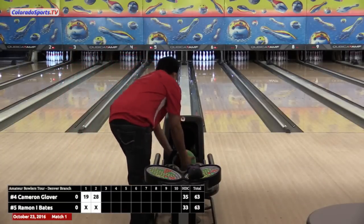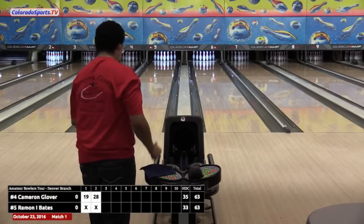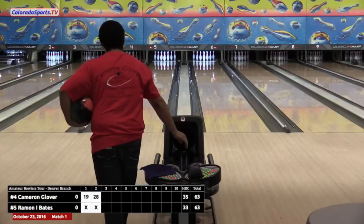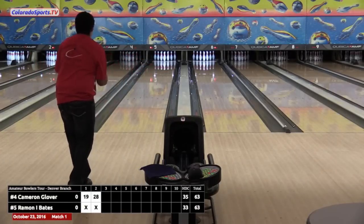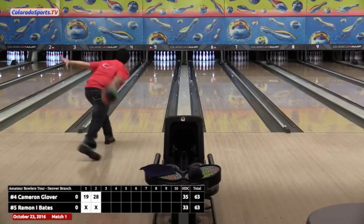Well, I mean, how about Ramon's sweeper money this week? Yeah, he whacked it. I have a check in my wallet. First in the senior, first in the handicap. Yep. Good bowling today by a lot of these guys. My check's holding me down.